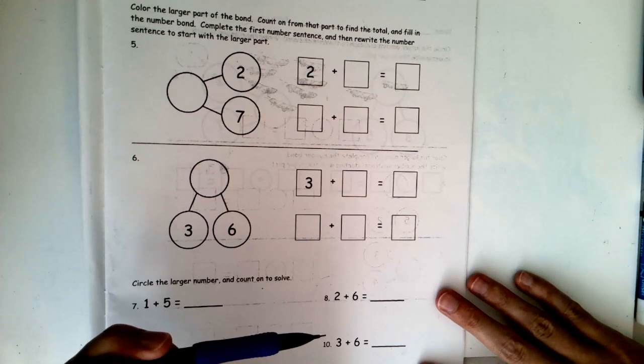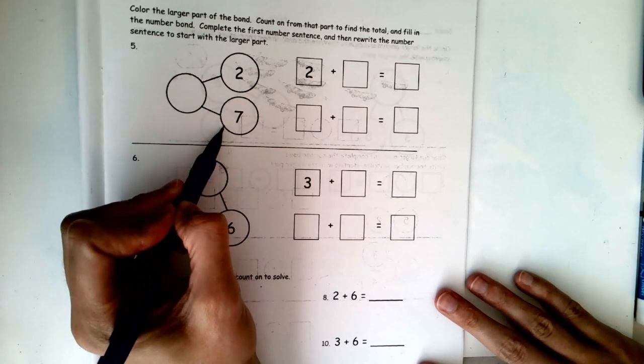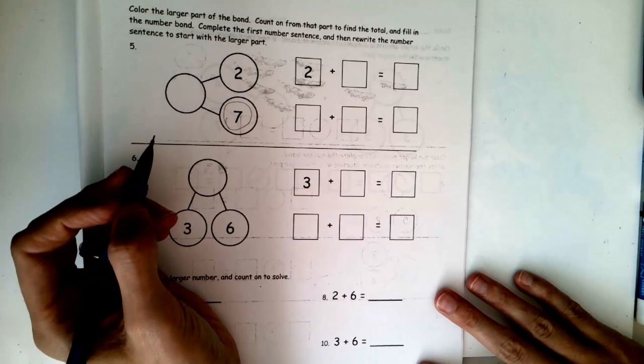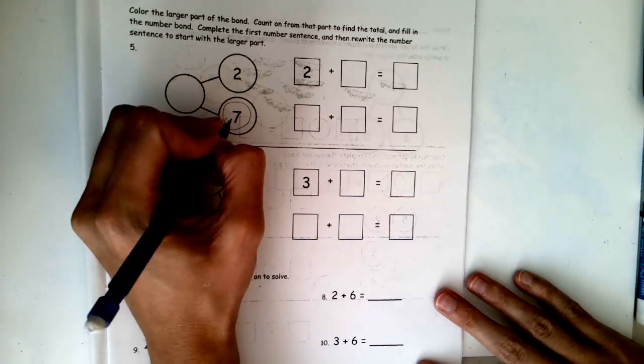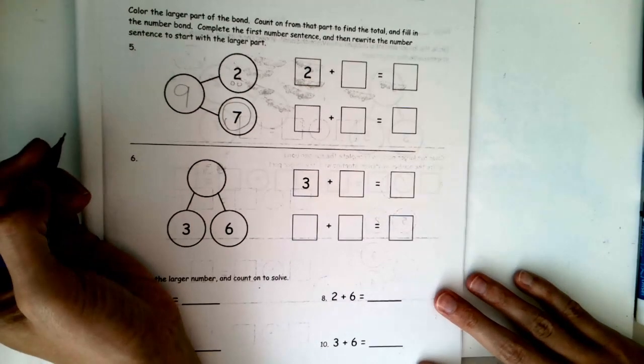Okay? So same thing, let's find the bigger part in our number bond first. We have 2 and 7. Who's bigger? 7 is so bigger. 7 and 2 more. Ready? 7, 8, 9. 7 and 2 make 9.